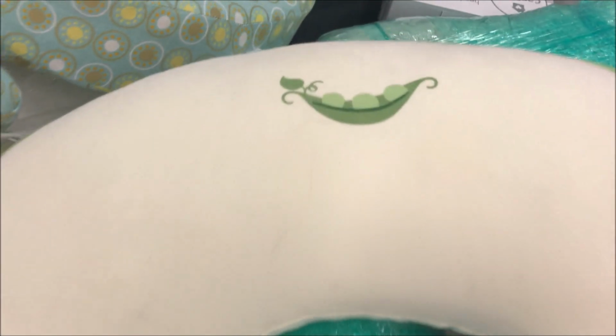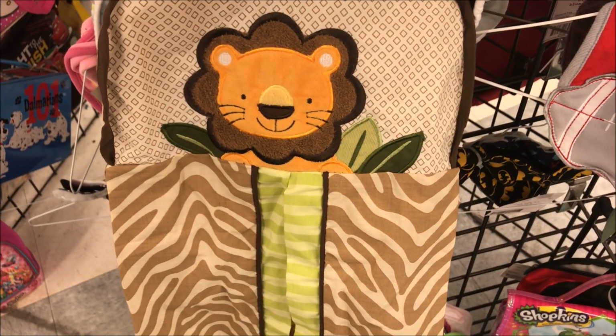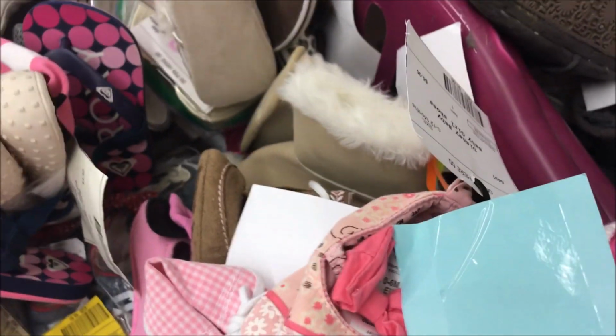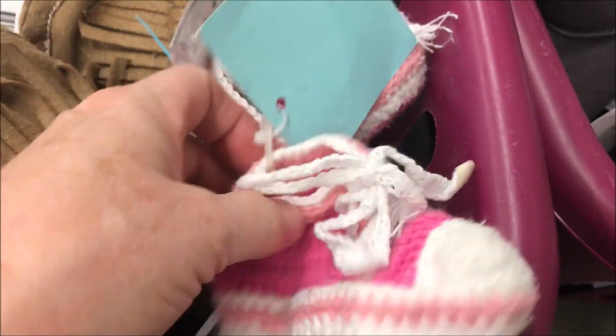Here's a Bobby with little peas in the pod. It's only $10. Here's a diaper holder for only $1. $1! It's so cute too. I'm over here looking at the shoes. And look at the shoes. And I found these. Aren't they adorable?